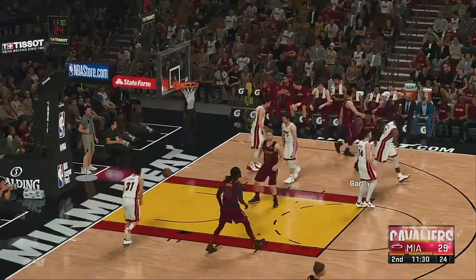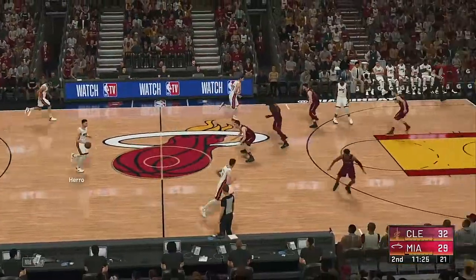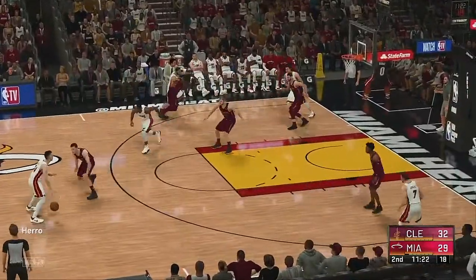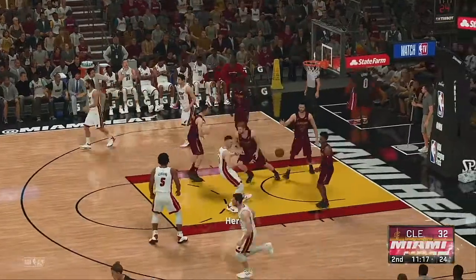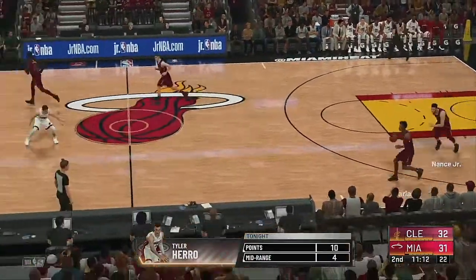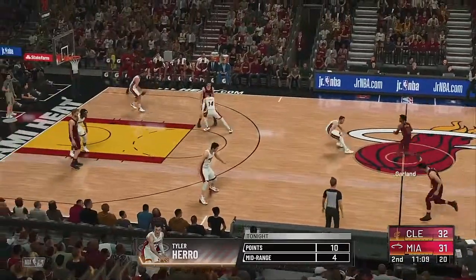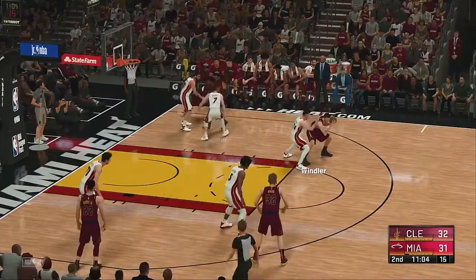Here's Garland, the basket good off the assist from Wade. 9 points for Darius Garland. That's their 3rd straight make off an assist. Shot is good, and the Cavaliers' lead is cut to just 1 with the basket from Hero. Well, quite simply, Hero is on the court for 1 reason. That is to make buckets. He does that well.